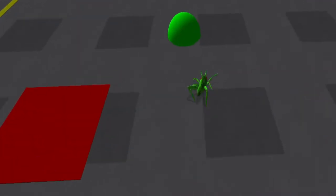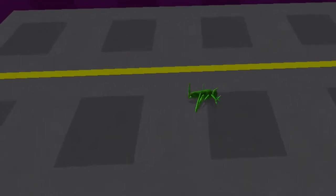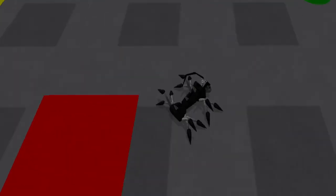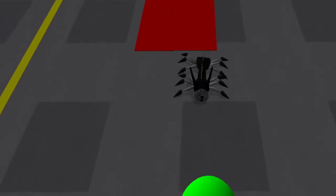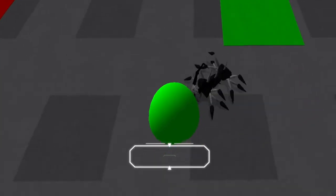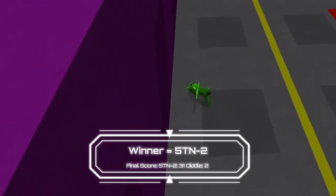But he's fallen on his back again, and 5TN2 is just racking up a massive lead. This is getting embarrassing at this point. Very embarrassing, but 5TN2 is going to pick up a very comfortable win here as soon as the time runs out. Diddle-Iddle is still stuck on his back, and he's not going anywhere near the target. He's not actively participating, and time is up, and 5TN2 wins 31-2. That is crazy.